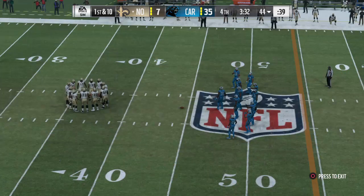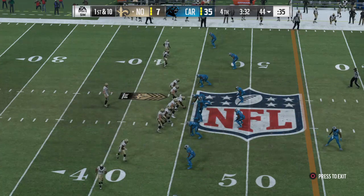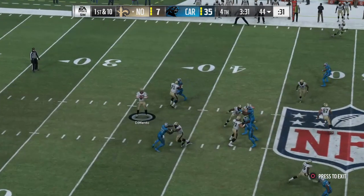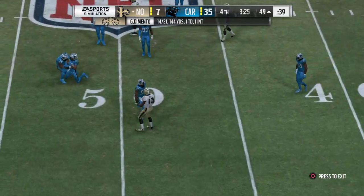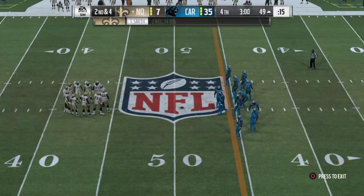Out is the Saints offense now as they get ready to take over here. And down on the scoreboard, certainly needing to avoid what happened on the last drive, punting the football. Sense of urgency has to take over for them here. They know the score. They know the situation. And by the way, the punter no longer exists for their offense. That's how they have to treat this drive. They need points. Big time.